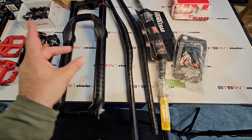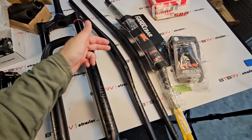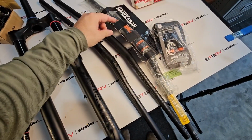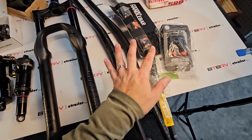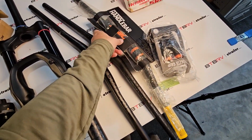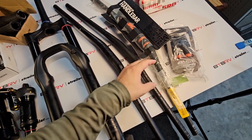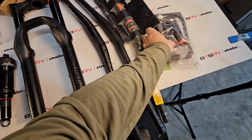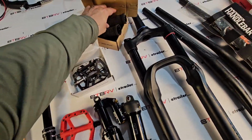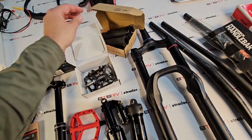Now, I have 3 handlebars here, and I have 2 at the house, but these are likely going to be my candidates here. Now, they are different diameter mounts. So this is a 35 millimeter, this is 31.8, and then this is also 35. So the difference here is they're all Race Face. This is the Turbine. I forgot which one this is, but this is the Next, and this is carbon fiber. So there's a huge, huge, huge weight difference between these two and this one. I have some Race Face Get a Grip grips that I may use. I also have some Race Face grips here, and these are some Ergon grips that I have as well.